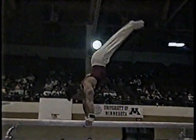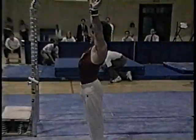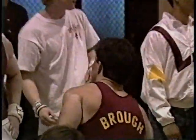Again, he doesn't have the big, powerful swings that we've seen, but he manages to really go with his strengths and put together a nice original routine. And he nails that full dismount. Pretty happy with his effort there, getting the slaps from teammates.